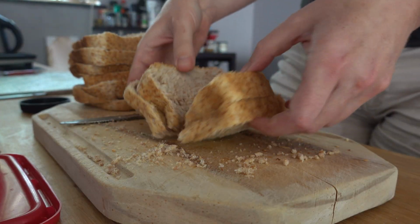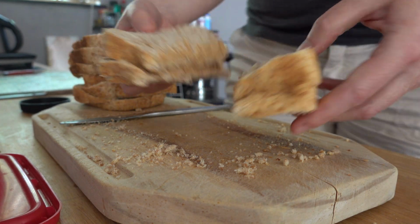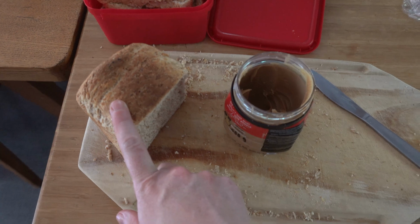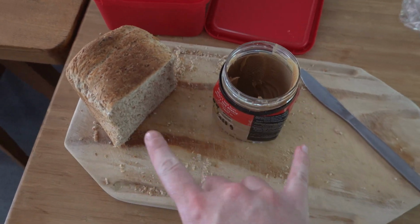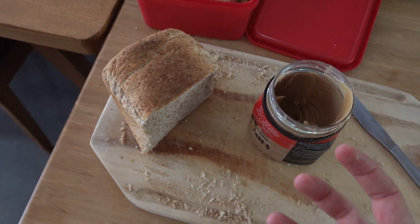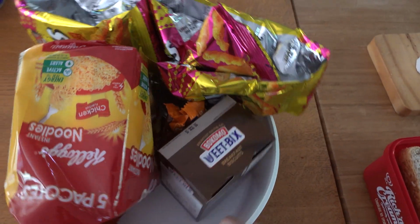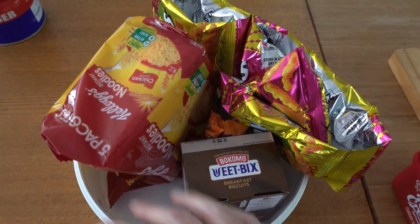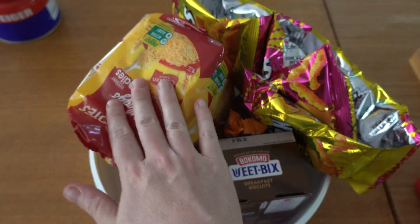So as you can see, I've been very generous with the peanut butter and the thickness of the slices of bread. I still have a good chunk of bread and some peanut butter left. I'm actually probably just gonna make myself a peanut butter sandwich right now because this bread smells so amazing, it's making me hungry. And then I've put all of my other food in this old cake tin, and this is where I'll be pulling it from when I want snacks or breakfast or dinner.